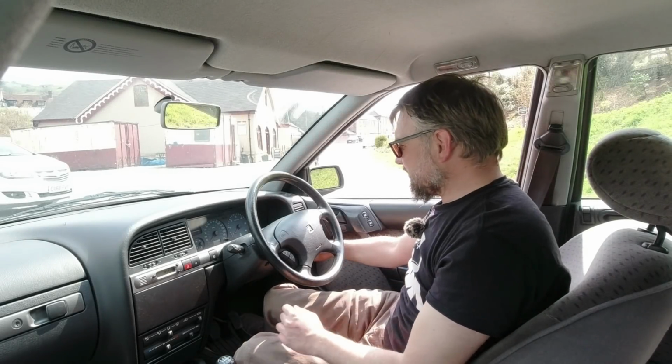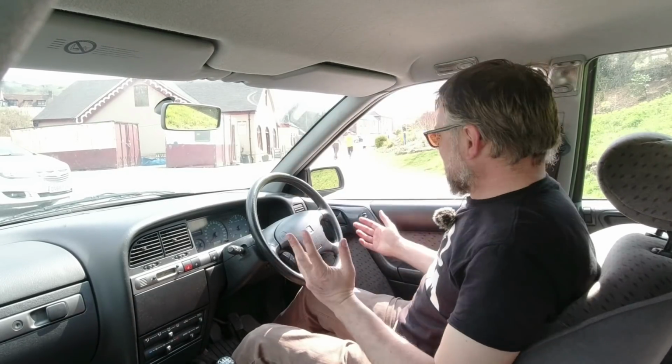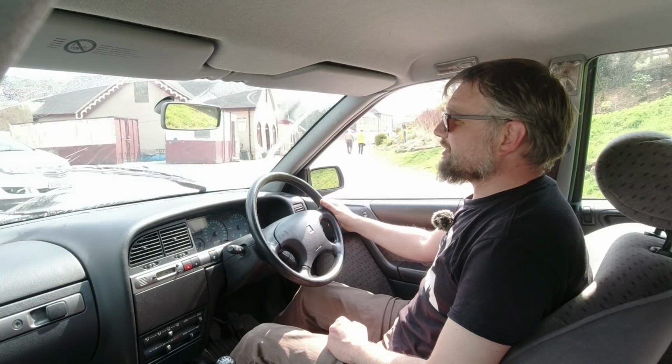Right, well, let's get the old girl started up. Very smooth, very good sound insulation. But we must do a windscreen wiper test, and my t-shirt is apt.